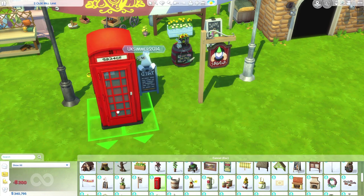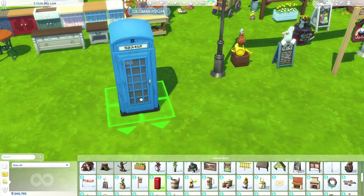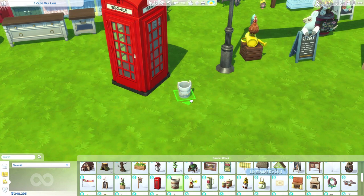And this one, red phone box. Oh, yes. We have a red phone box in the game, guys. Every English person loves these things. However, most in the UK don't work anymore. They've taken the phones out, but they've left the phone box there.